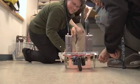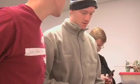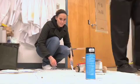The students have to learn both the physical principles that make their vehicle work, but they also need to understand how to procure materials, how to build things, how to hot glue, use the drill press, a lot of really practical engineering experiences. I'm just trying to make sure that my car survives. That's all I can hope for.